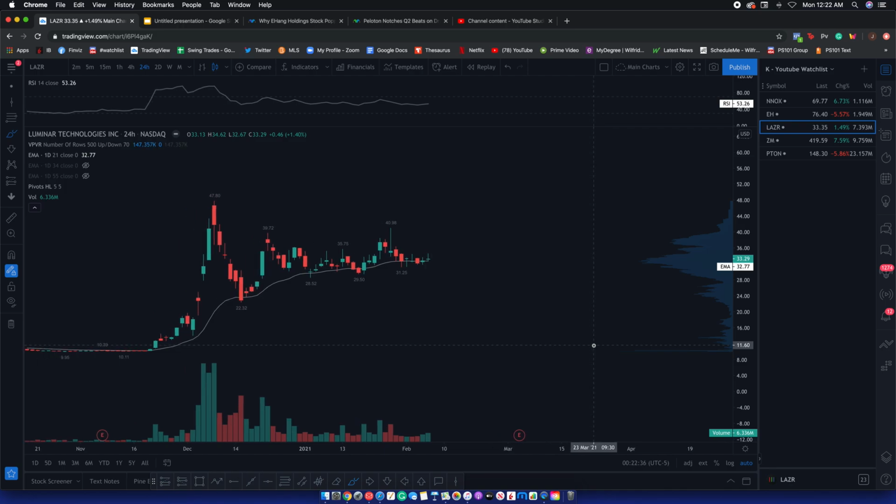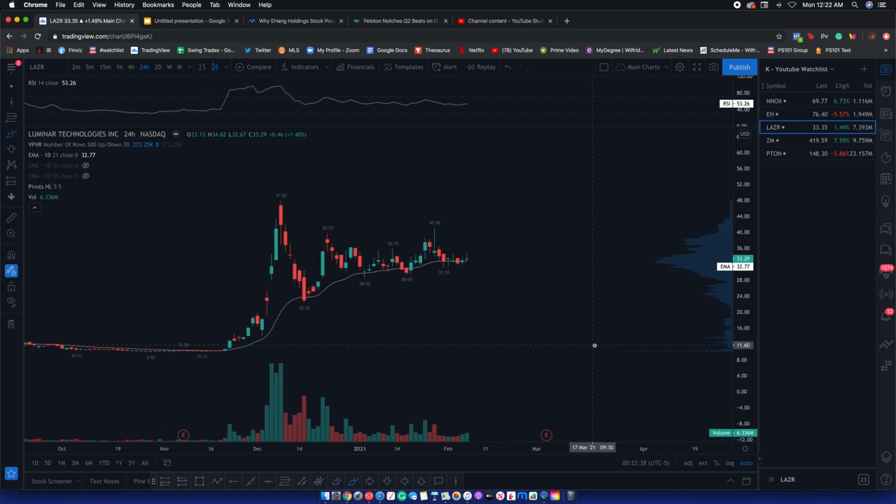Next ticker on the agenda, LAZR. This is one that I have been talking about extensively, and it's just taking its sweet time getting going. I won't go into the fundamentals too much. Essentially, the LiDAR company, very important for automated driving, and as vehicles continue to integrate that automated technology, and there's the prospect of ride-share programs turning to autonomous vehicles like Uber and Lyft, obviously LiDAR is going to be very important. So this company does have a lot of fundamental excitement around it.